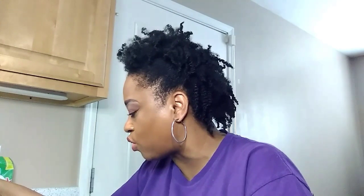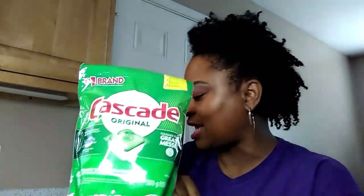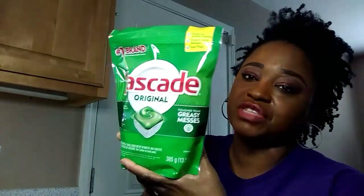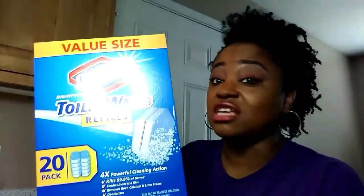Remember I said I am making tacos tonight, so they were $2.27. And I picked up some Cascade dish tabs. They were $4.94. I had a coupon for 50 cents also, so $4.44. Then I picked up my Clorox Toilet Wand refills. They were $7.43.